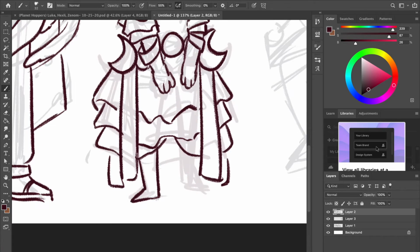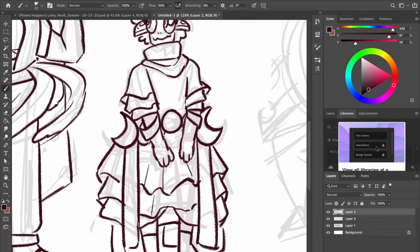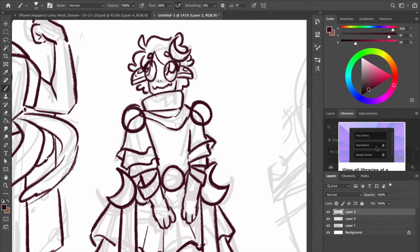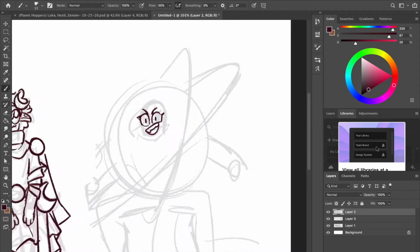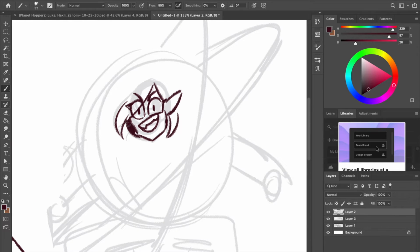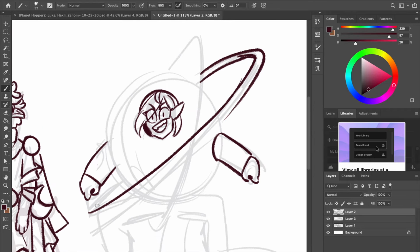So the first character in the lineup is Luke, my main character, my wonderful boyo whom I love very much. And I made him the sun, just because he is generally a ray of sunshine. So it seemed to fit his character pretty well.